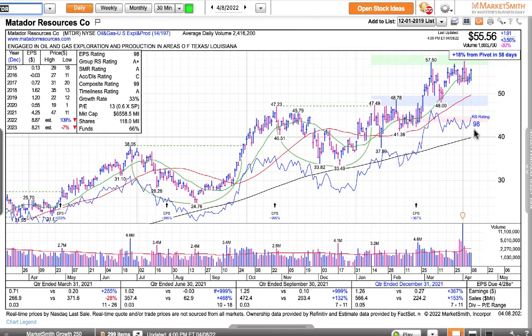RS line is at 98. A little bit more strength, and we could see a breakout. Good earnings and sales doubling from 2021 into 2022. Look for Matador Resources to continue higher.